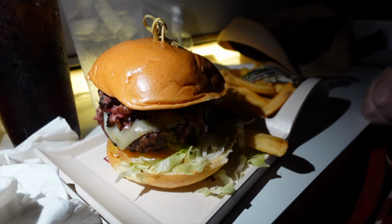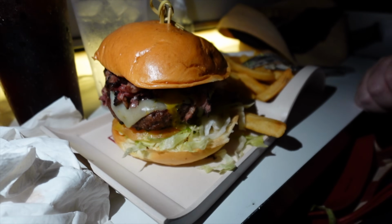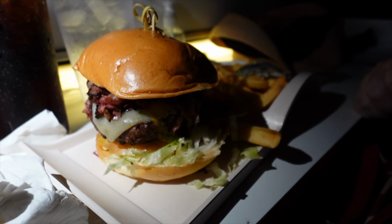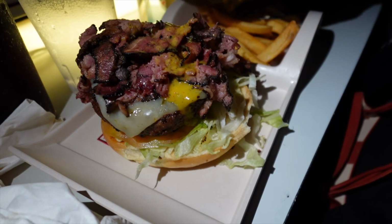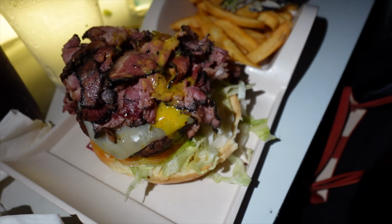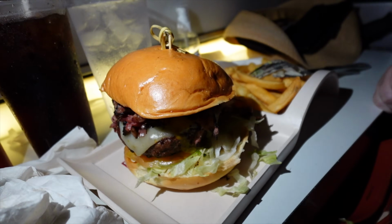My mom went for the signature burger, the special burger of today, which was, I think it was like pastrami, some special cheese. Can't remember what else they had there. Do you remember? Special sauce. Oh, some kind of mustard. That's the one. I think the mustard was probably what made my mom want to actually go for it. It was a little bit more expensive.